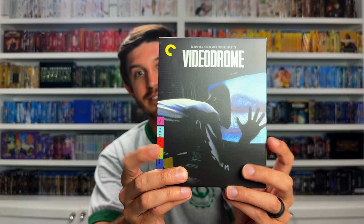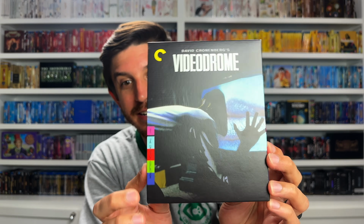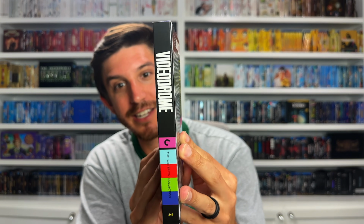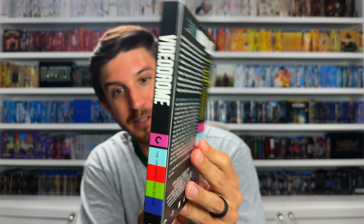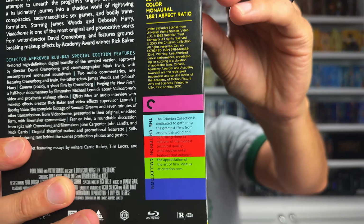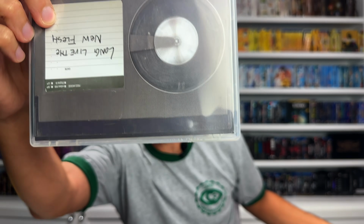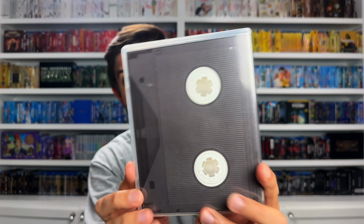And then he also threw in the box this David Cronenberg's Videodrome from Criterion. I think he upgraded to the 4K this year, so he had this Blu-ray lying around, and he threw it in for me because I have always admired this packaging. It's one of the coolest packagings that Criterion has ever done. It's got the color bars there on the side, and also right here where the date usually is. It has the color bars there, and then also on the back as well. Very cool. And the inside case looks like a VHS tape, which is very cool, even on the back as well. So they really went the extra mile with this release.